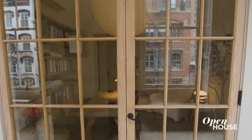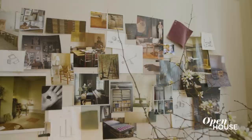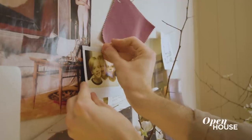Welcome to my office. So the central architectural feature of this room are these doors. I really wanted to keep the natural light coming in to keep it nice, light, and airy. This space to me is an incubator for ideas. I really wanted to surround myself with books, images, inspirations that I love.